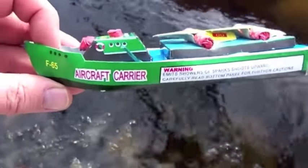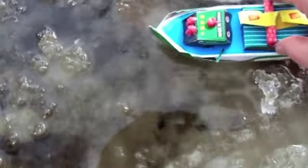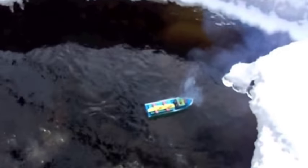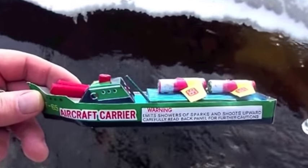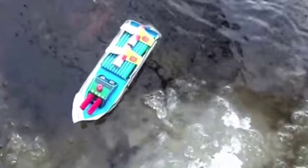All right, we've got ourselves down to the river. I've got this thing in a bay, so I shouldn't go everywhere. Check it out. Awesome. Here we go with number two. Boy, they float awesome.